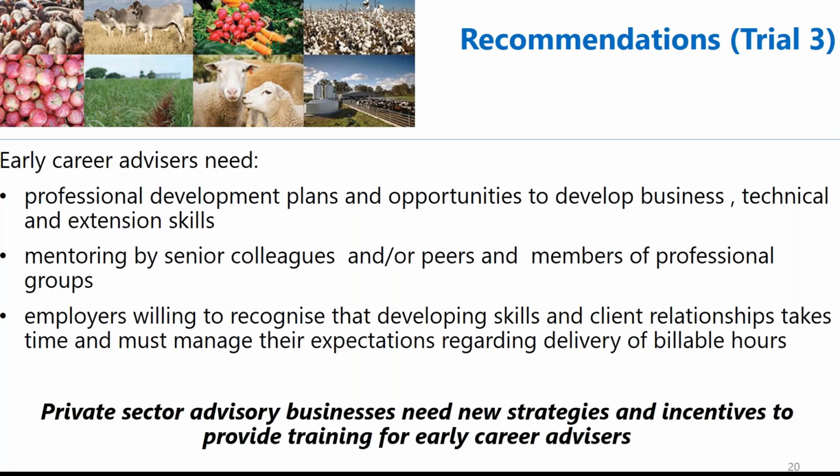Importantly, they identified that employers need to be willing to recognise that developing skills and client relationships takes time, and therefore there's a need to manage the expectations regarding delivery of billable hours. So overall, this trial suggested that there really is need for new strategies and incentives for training and development for new entrants.